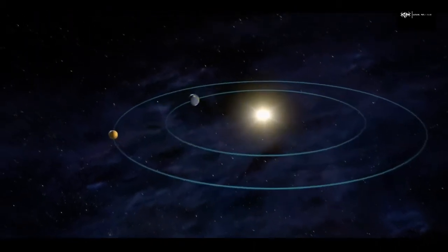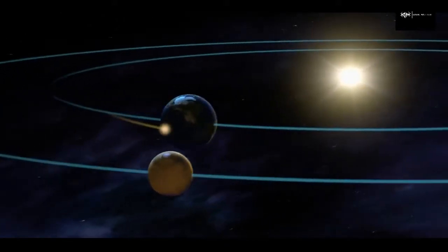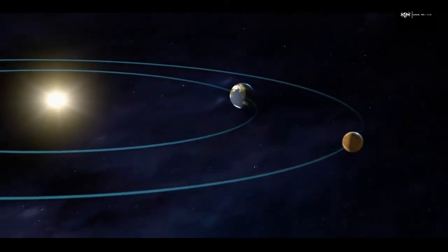The launch deadline is firm. Earth and Mars line up close enough to make it happen just once every 26 months. Miss that opportunity, and the next one is another 26 months away.